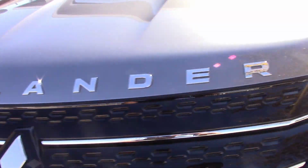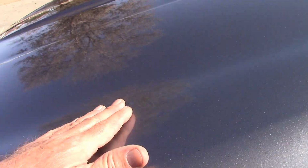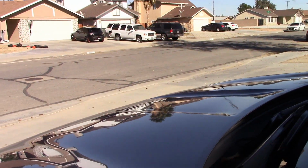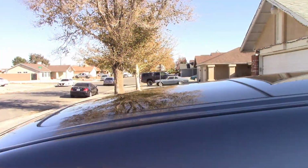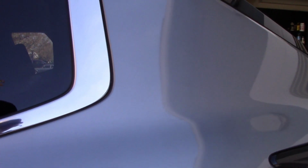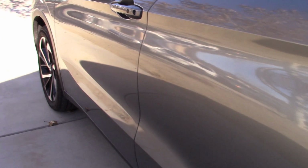As far as the actual finish goes, it's beautiful. I don't have any complaints whatsoever on the finish. I'd probably give that a 4 minus on the actual finish. It's a very nice paint job, nice color.